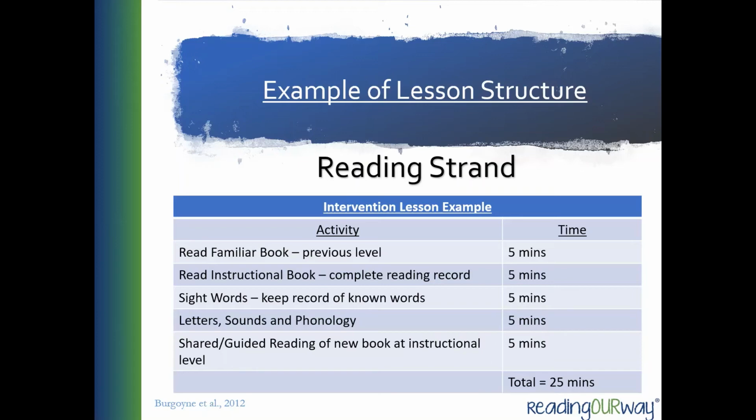An easy read, which should take about 5 minutes. Then you'd read an instructional book, completing your reading record. Again, about 5 minutes dependent on the group. Moving on to sight words in a game. They can be familiar or unknown words, but if you're doing this with familiar words, be sure to add in some unknown words too. And then when they're ready for this stage, letters, sounds, and phonology, at whatever stage the child is at.